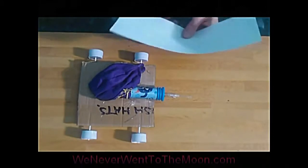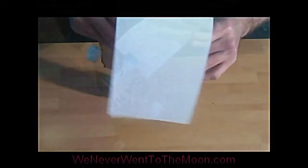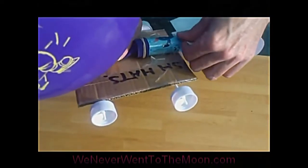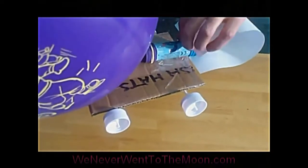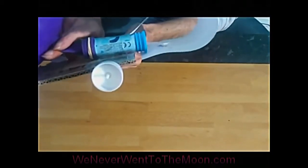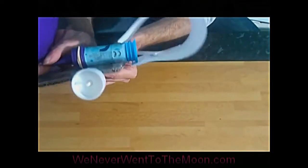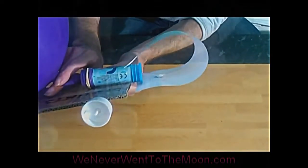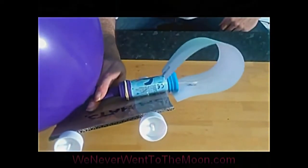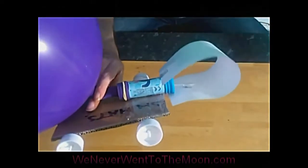We can do this simply by using a piece of paper. We're going to attach it, and now I'm going to put the paper. I hope everyone can see this. There's at least a 2-inch gap there. There's a gap from the end of the straw to the paper. Basically, you're not restricting the air movement coming out of the bottle and the straw, so the air can dissipate everywhere out the sides.